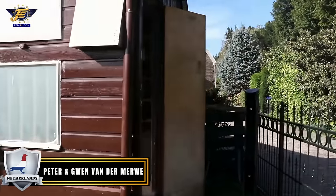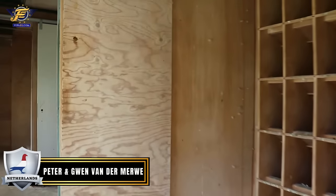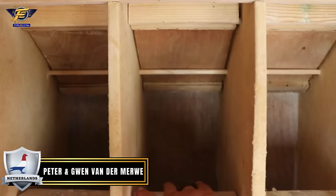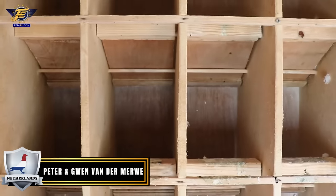Now we see, you can look at the boxes, that's simple. Small boxes for the hens. Very, very small. Just so someone knows, the size of your hand is about a pigeon.